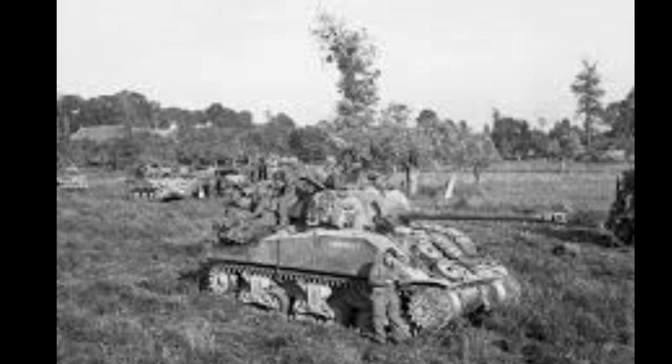By the end of August, the German army in France was shattered. Tens of thousands of prisoners marched into captivity. Hundreds of tanks lay abandoned or destroyed. The Allies, advancing on a broad front, were already looking toward the German border. The Sherman had paid a heavy price, but it had done its job.